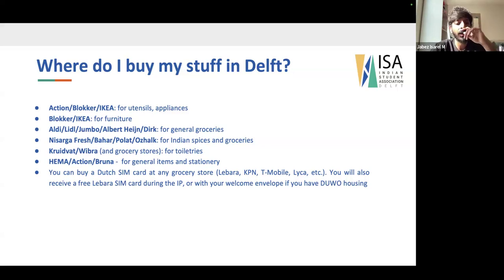And in terms of general items and stationery: Hema, Action, and Bruna. So these are your options. I think you can find everything in Hema, right? It's like a Chennai reference, like the Saravana Stores of the Netherlands, probably. So these are the things you can have a look at and probably note down if you need to buy a few things during your initial weeks in Delft.